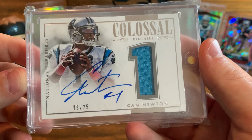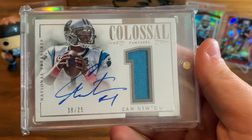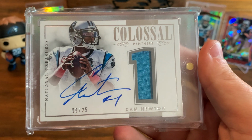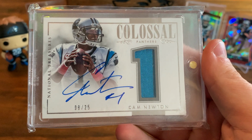And I say that just because of how dominant he was in his prime. He was a dual threat. He put up big numbers. Our best season ever in 2015. He led us to the Super Bowl. We didn't win.